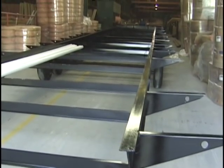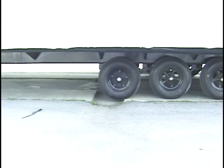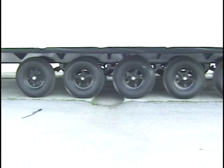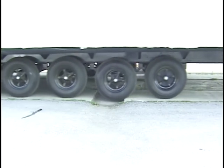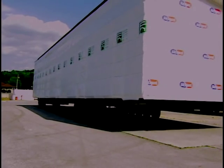Franklin frames ride on new wheels and tires. They're not recycled, and the suspension is independent with as many as 6 axles. Independent suspension allows the home to pass over potholes or small obstructions without having the shock transmitted to the home.